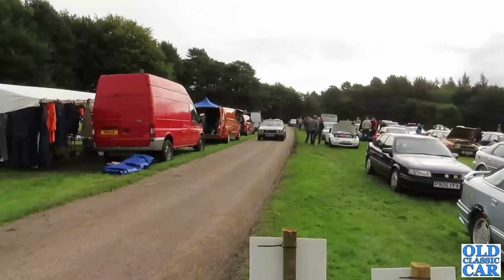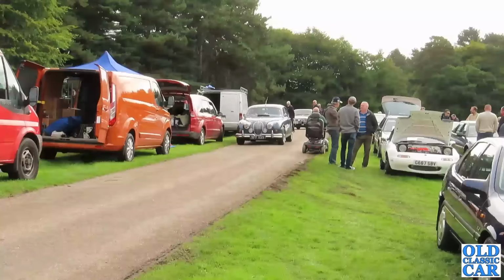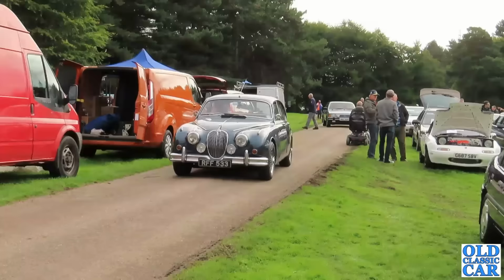Ooh, another Leyland Princess. This one on an S registration. The previous one was a little bit newer, on a V, I think. It was good to see them out and about. First Mark II Jaguar sighting of the day. Perhaps it'll be the only Mark II Jaguar sighting of the day. Yesterday, as I said before, Jaguar was the featured marque.